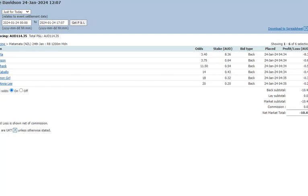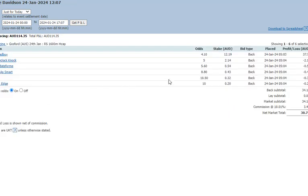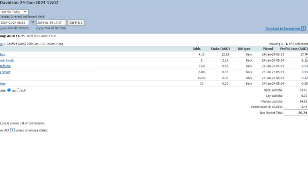With it 10.49, we lost on that. So what happens there? So that was the loss there. The next one was a loss. We had a slight win, a loss, and then we come up to this race here at Gosford, race 5. We can see there that we had not a bad buy, one for us at 4.10. So we got nearly $38 or $30 clear for that race.